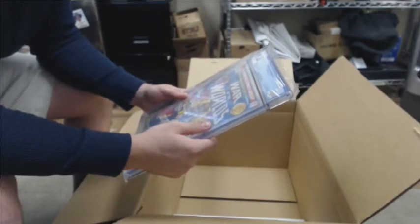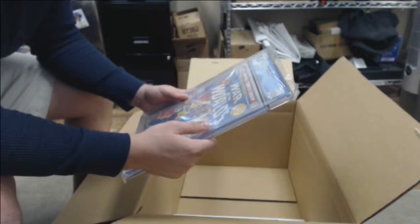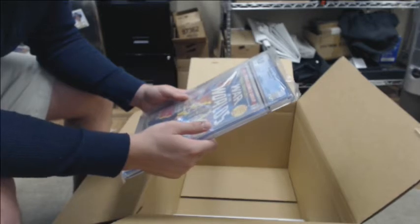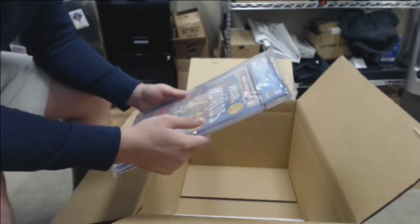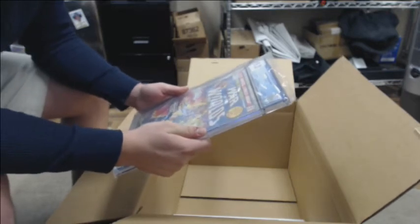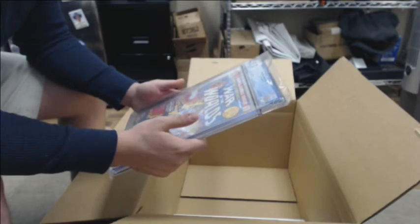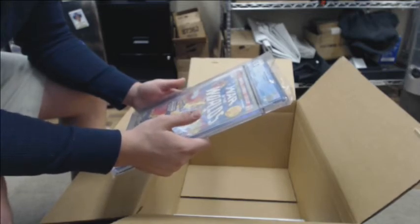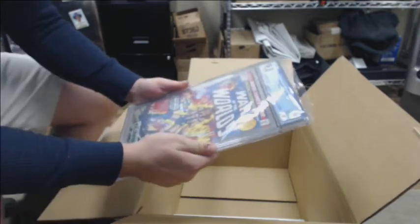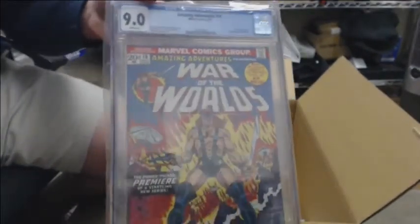John Romita cover. Neal Adams, Howard Chaykin, and Frank Chiaramonte art. So Neal Adams, I've heard of that guy. He seems like a pretty big deal. It's War of the Worlds, first appearance of Killraven. So it's Amazing Adventures number 18 from May of '73. The Marvel. It is graded 9.0. A niner there.